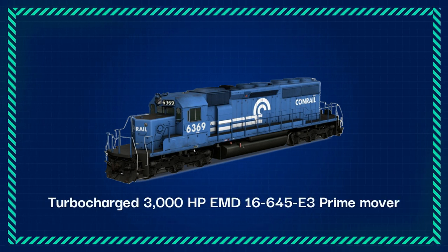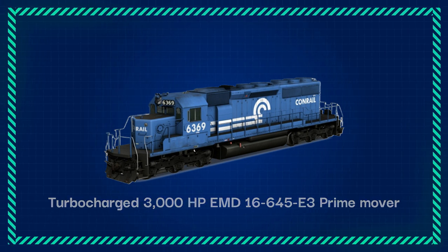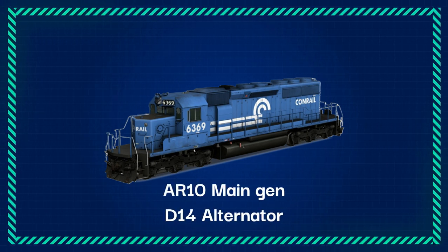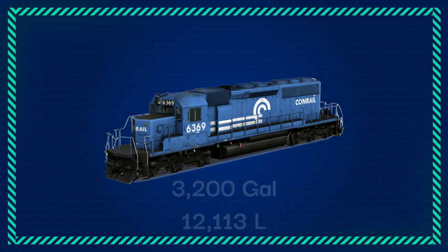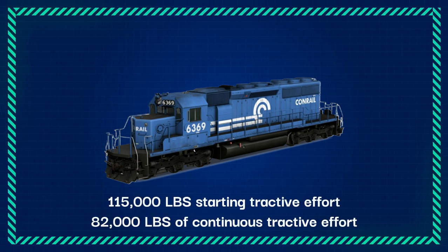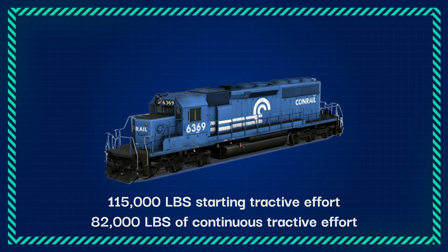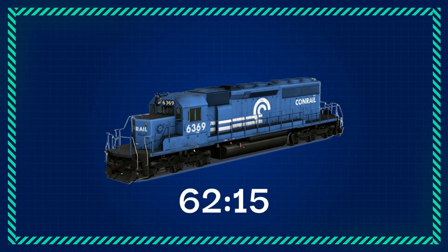Power came from a turbocharged 3,000 horsepower EMD 16-645-E3 prime mover with an AR-10 generator and a D14 alternator. They have a 3,200 gallon fuel tank, DC traction motors, 115,000 pounds of starting tractive effort, and 82,000 pounds of continuous tractive effort. They were geared for a top speed of 65 miles an hour with a 62-to-15 gear ratio.